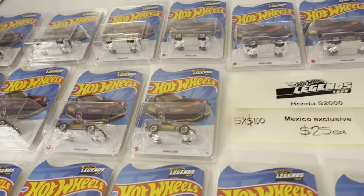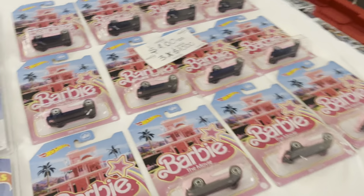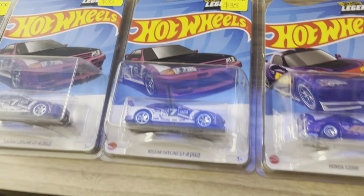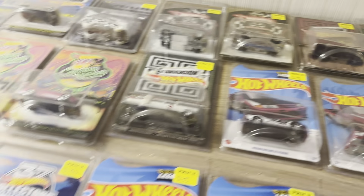This is what they have here. Hello, guys. 25 each right here, guys. Look at this. Back. I need three more. Here's $5. Thank you. So I'm like, well, I'm back. Look at this guy now for $25. That's why. For $40.